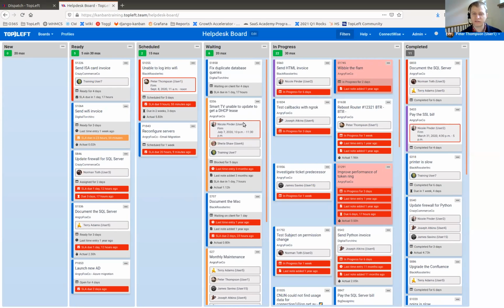This is especially useful for anybody who's still doing a lot of scheduling into the calendar, because then you'll be able to see those details without hovering.